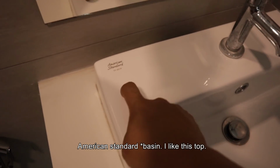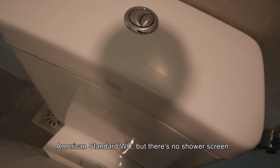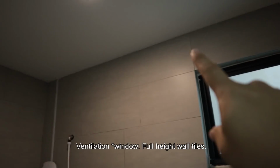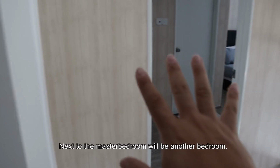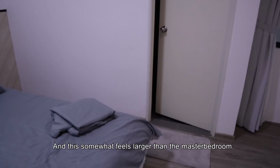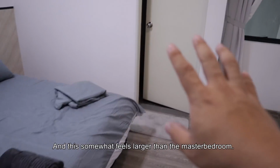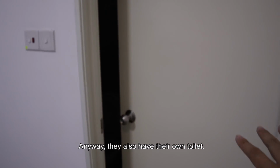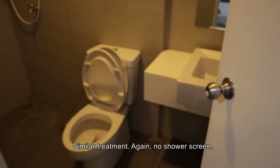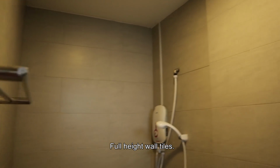So American Standard, very good. I like this top. American Standard, ooh. But there's no shower screen. Ventilation, full tiles up. Next to the master bedroom, there's another bedroom. And this somewhat feels larger than the master bedroom. But anyway, they also have their own toilet. Okay. So similar treatments. Again, no shower screen, full tiles up.